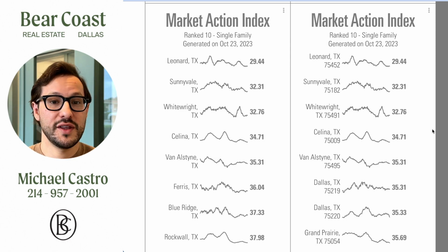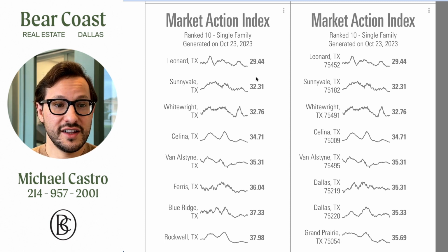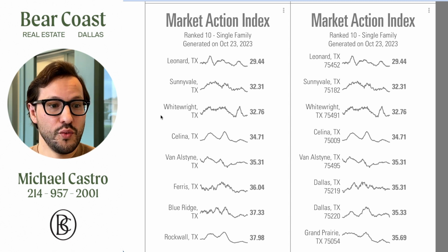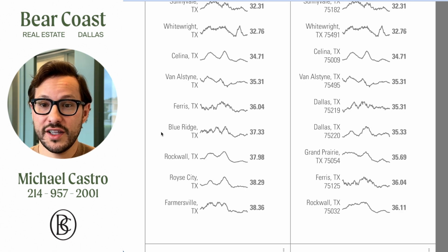Now we're doing the exact same thing, but for the coolest cities and zip codes. The absolute coolest remains Leonard, Texas, and this is the only buyer's market in all of Dallas and Collin County because it's the only one below a 30, followed by Sunnyvale, Whitewright, Salina, Van Alstyne, and Ferris all keep their spots this week. Blue Ridge jumps onto the list.